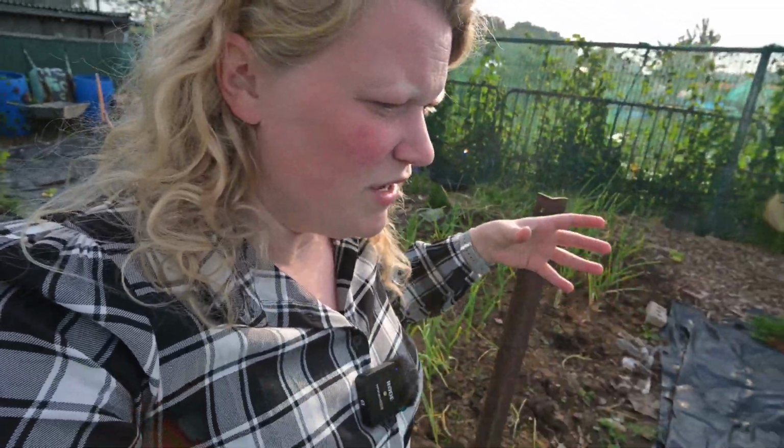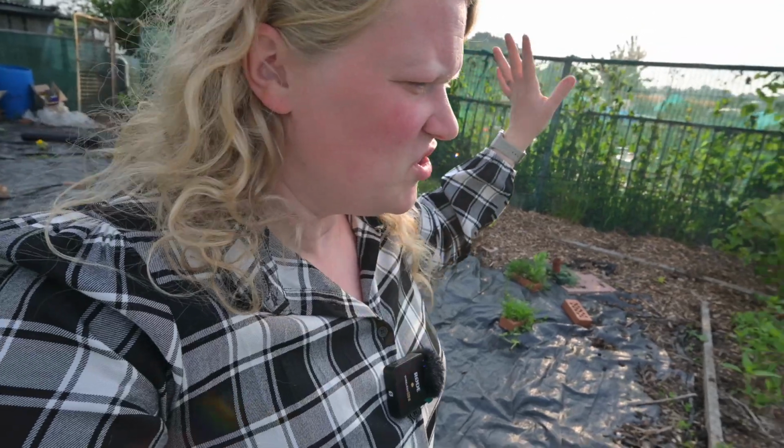Look at them lettuces. We're eating a lot of lettuce in sandwiches, etc. Lovely stuff. I love a nice homegrown organic lettuce, sucker for it.